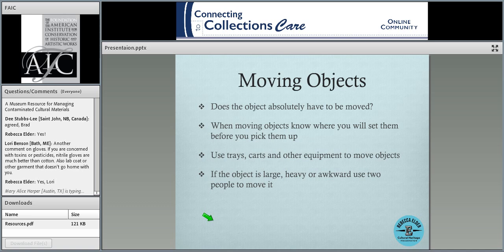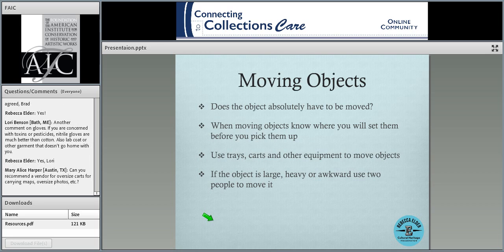You want to use trays, carts, and other equipment to move objects. It's safer than holding them in your hands. And if your object is large or heavy or awkward, use two people to move it.